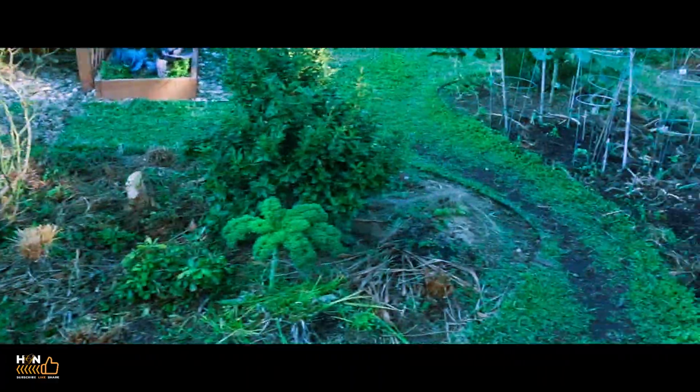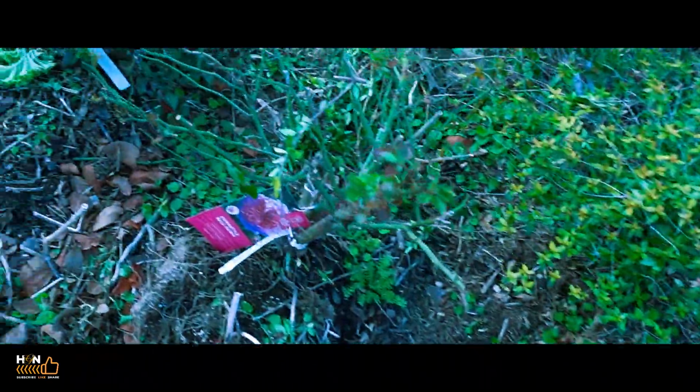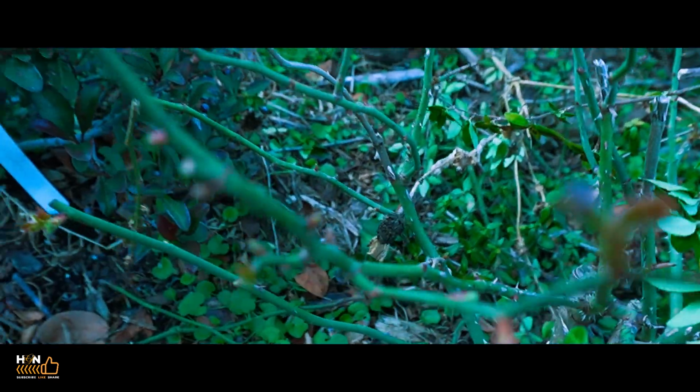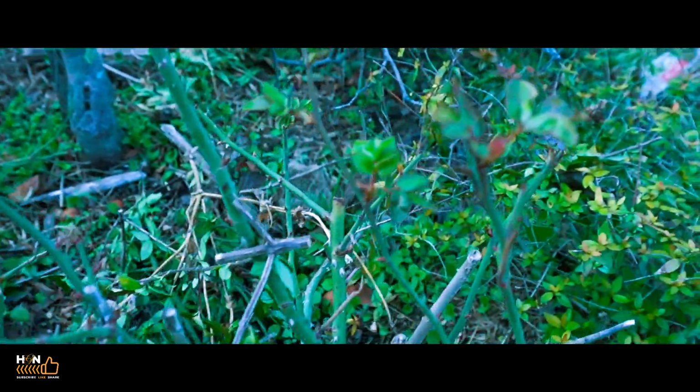Then this island bed right here, I had done some of the prunings already. I did the rest, pruned back. This Gardenia radicans got some damage, but I pruned that back. The roses have already started coming. If you can see, the roses already have buds coming through, so I went ahead and cut them.